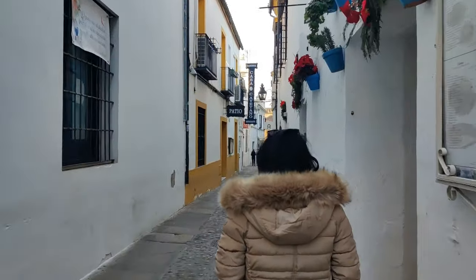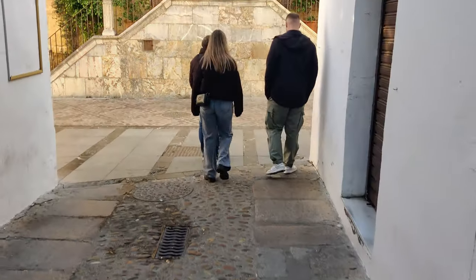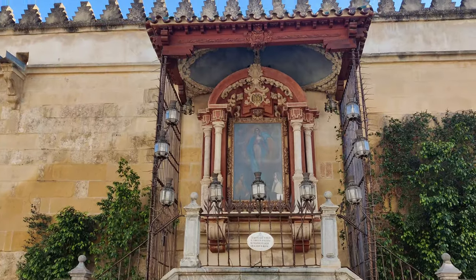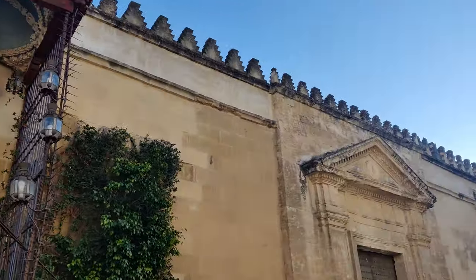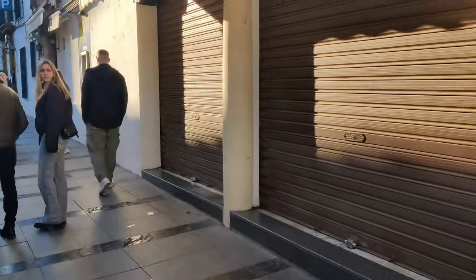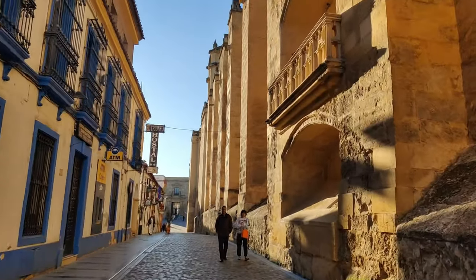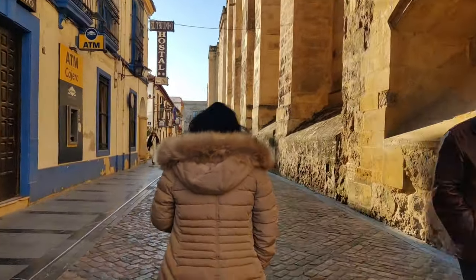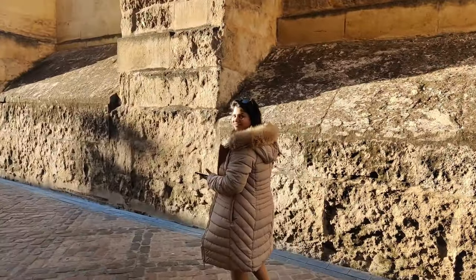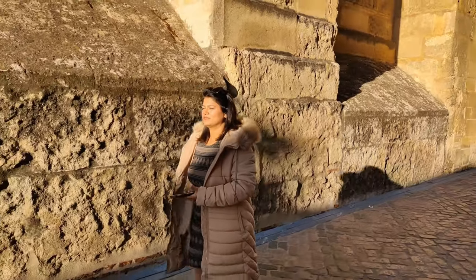On our way, we found a group of people who were singing and dancing, celebrating Christmas Eve. Next on our list was to visit the Roman bridge, which includes the Puerta del Puente and the Torre de Calahorra, two iconic landmarks that stand as guardians of Cordoba's history. So we made our way towards it.